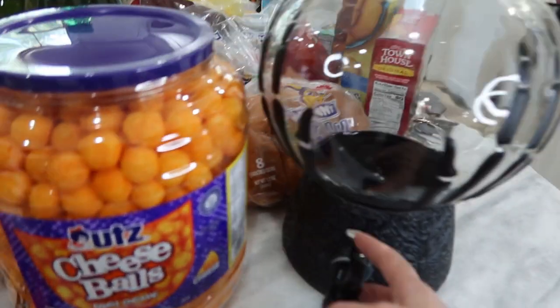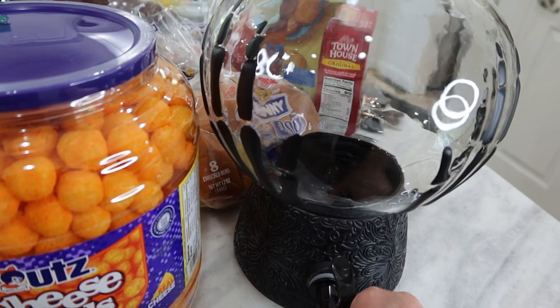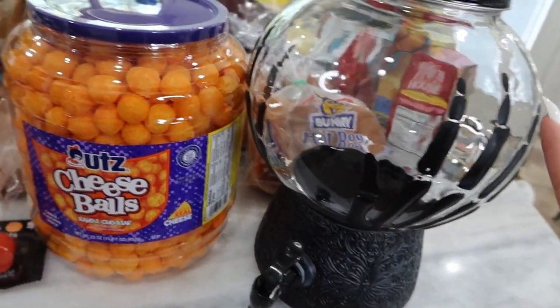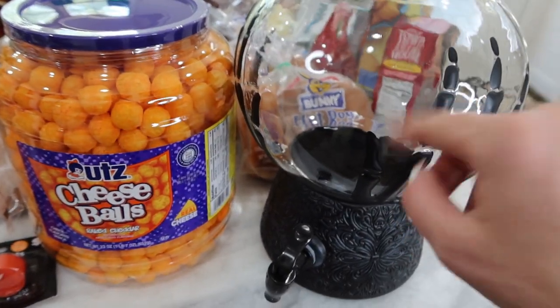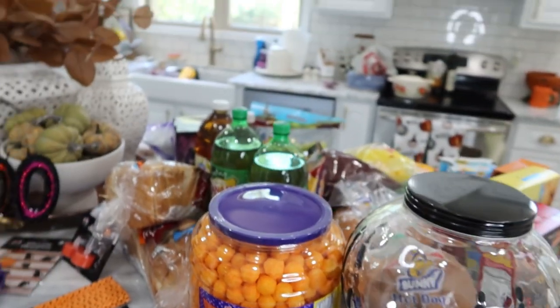And I got a fun drink dispenser for Halloween for the drinks we're going to be making. So we're going to have a spooky drink. And I'm going to put it in here and serve. So stick around. We got to get all this stuff cleaned up and put away.